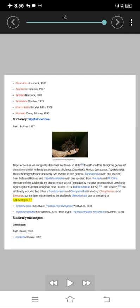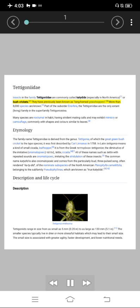Tettigoniidae. Insects in the family Tettigoniidae are commonly called katydids, especially in North America, or bush crickets. They have previously been known as long-horned grasshoppers. More than 8,000 species are known. Part of the suborder Ensifera, the Tettigoniidae are the only extant living family in the superfamily Tettigonioidea. Many species are nocturnal in habit, having strident mating calls, and may exhibit mimicry or camouflage, commonly with shapes and colors similar to leaves.